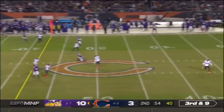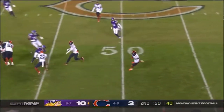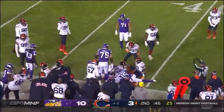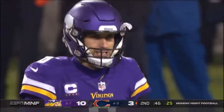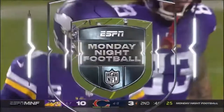Cousins lofts one, center field, and it's caught. Deion Bush for the Bears, to the 39 of the Vikings. First interception by this Bears defense in the last four games. And Chicago's got two timeouts left.